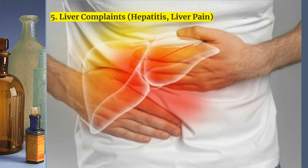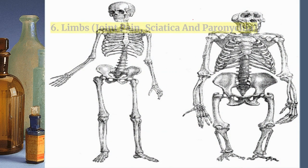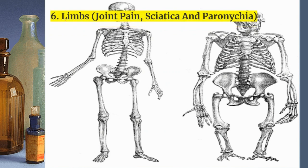Next use of Natrum Sulph is for the limbs complaints like joint pain, sciatica and paronychia. So this medicine has some of its action on the limbs as well. Prominently, its action is noted on the joints. It effectively works to manage cases of joint pain. The foremost indication is joint pain occurring in damp and cold weather.